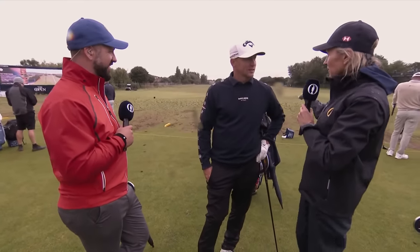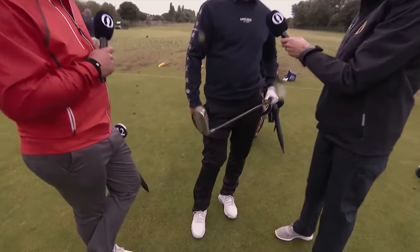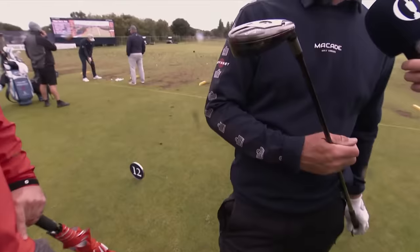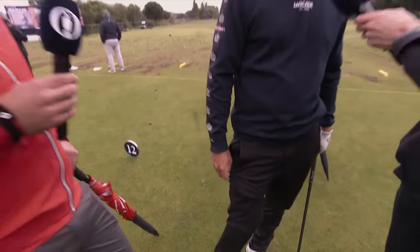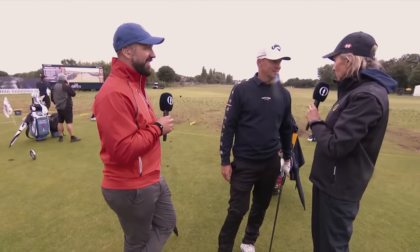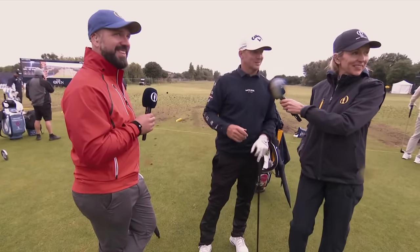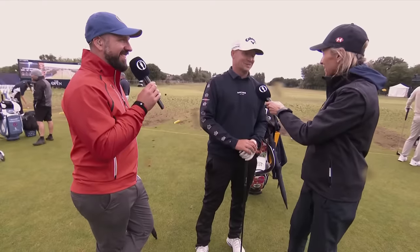Anything that's different in the bag? No, same stuff. I tried to talk my caddy into a 2-iron, but he dismissed it straight away. Okay. So Sahith was just showing us his 2-iron. Why has he dismissed it? Because I like the hybrid and I can hit it quite low if I want to.